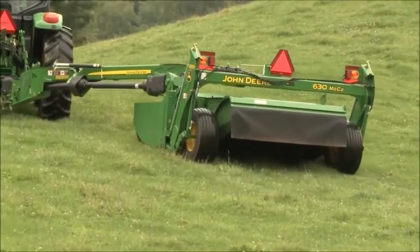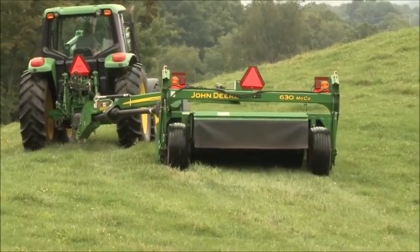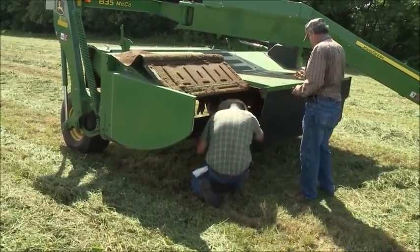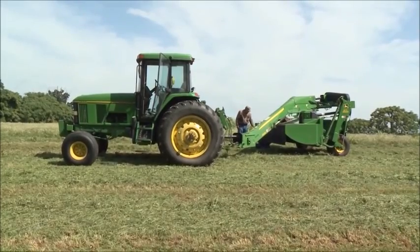As far as the mower conditioners, what I like about them, they're really easy to maintain, pretty well trouble-free. We have very little trouble out of them. They're real reliable, if we do have any kind of issues, we get pretty good support from the dealer and they take care of us. The main thing about why we run the Deere equipment is parts, service. It's got a pretty good network, and we usually don't have very long to wait to get a part for a piece of equipment. To me, that's the key, is the downtime.